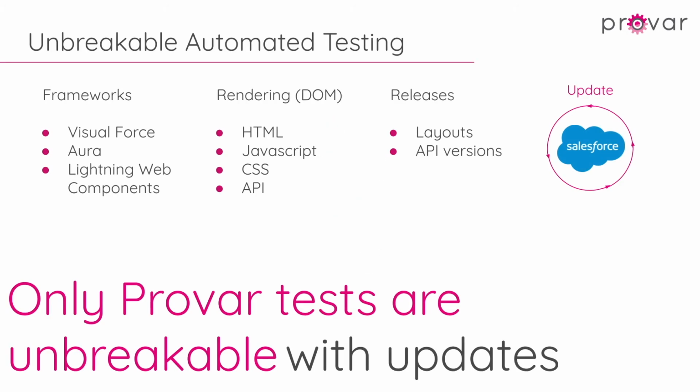What do we mean by unbreakable? New Salesforce releases are the most common trigger for breaking automated tests because they include minor or significant changes to user interface rendering. Salesforce periodically introduces new user interface frameworks, Visualforce, Aura, Lightning Web Components, and rendering changes with modified HTML, JavaScript, and CSS. Additionally, new versions may include different layout changes and new API versions.